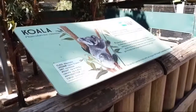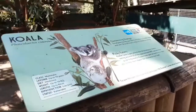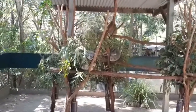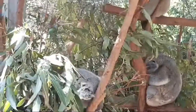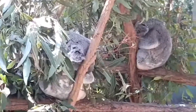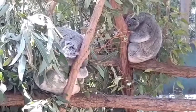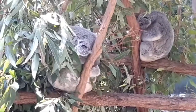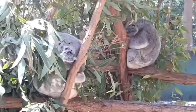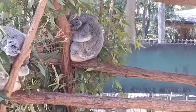So this is the koala. Phascolarctos cinereus is the scientific name. So guys, that's the koala at the Koala Sanctuary in Brisbane, Fig Tree Pocket. This has reopened after they were allowed to open. With the COVID rules and regulations being very tough, we have to keep a distance of almost 2 meters away from each other.